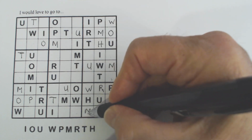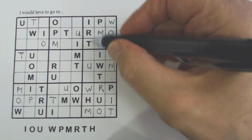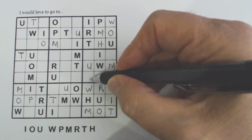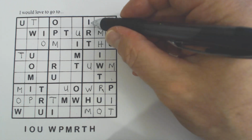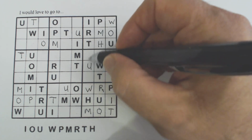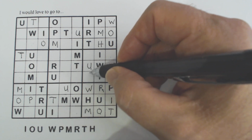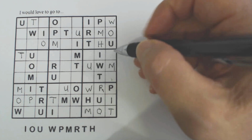Let's see what two letters are missing in this column and in this column. I, O, U, so there's an O missing here. And W, P, M, W, P. Oh, there's a P missing also. Yeah, okay, so O and P, twins right there.